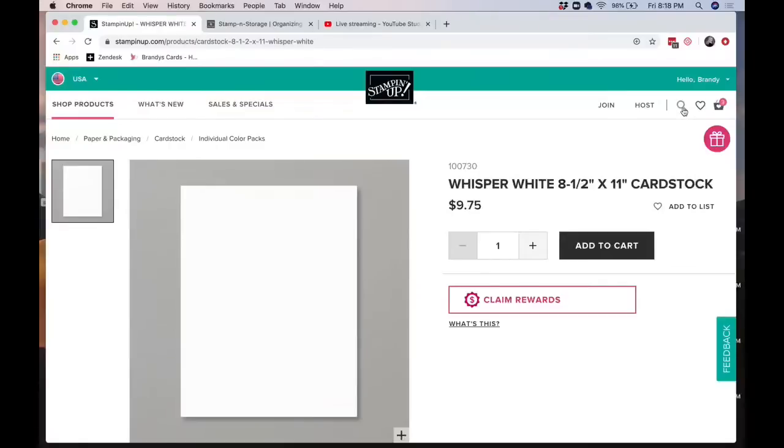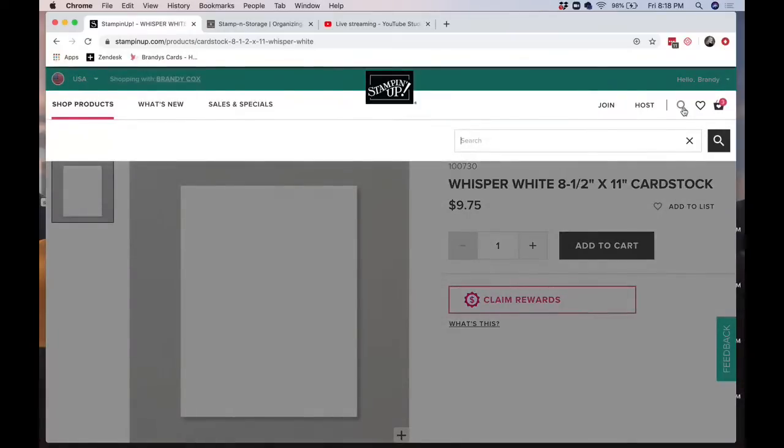So if you have your catalog, you have your item code, you can search it. Or let's say I don't have my catalog, but I know that I want red velvet paper pack.